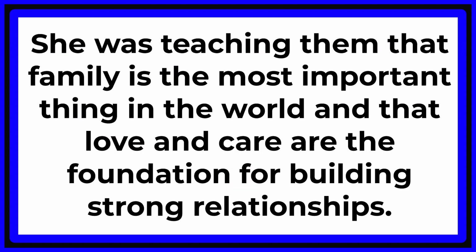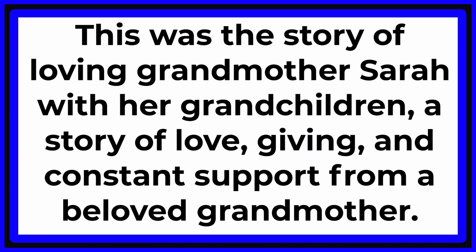She was teaching them that family is the most important thing in the world and that love and care are the foundation for building strong relationships. This was the story of loving grandmother Sarah with her grandchildren, a story of love, giving, and constant support from a beloved grandmother.